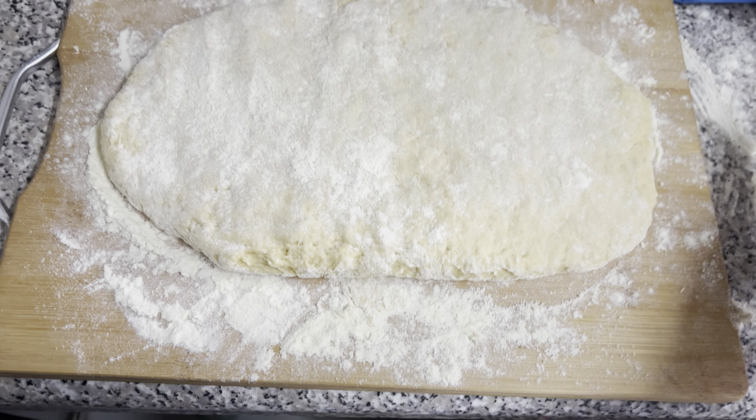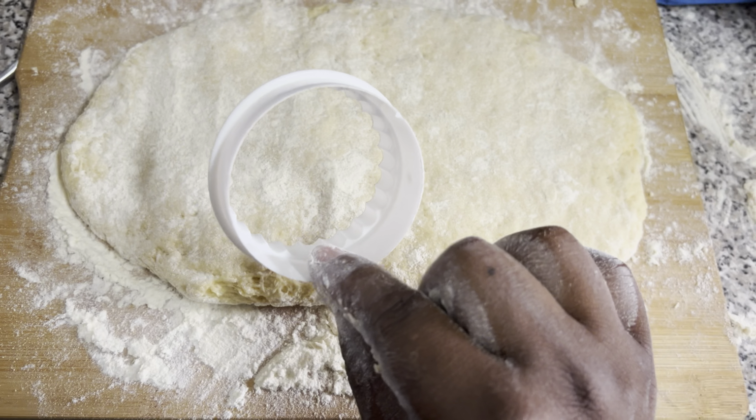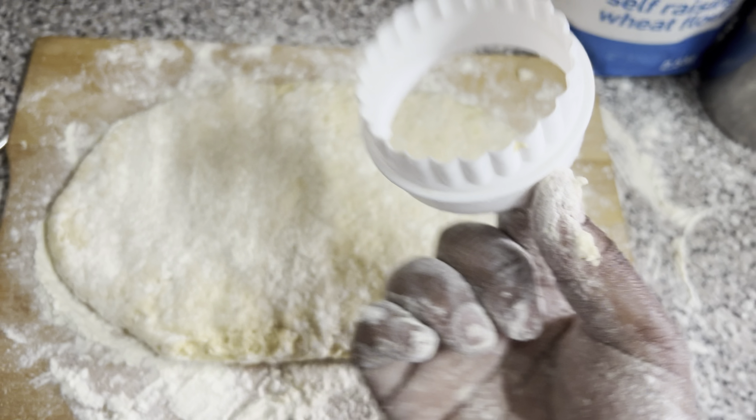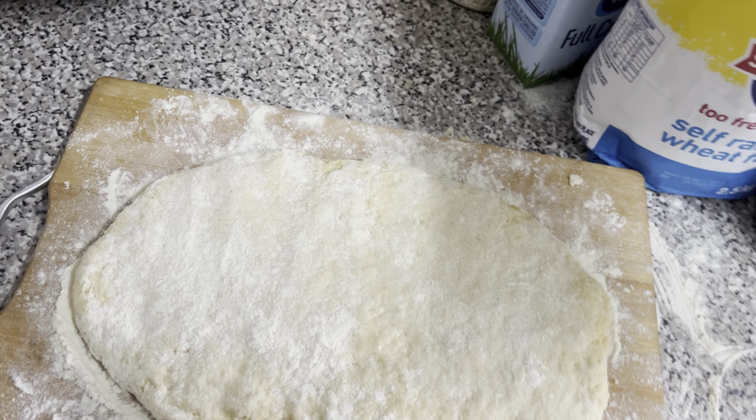So after you're done pressing on your dough and mixing it together, you lay it down on a cutting board or even on a flat surface. I could have used the counter actually, but it's okay. So this is the stage that I wanted to show you. This is our cookie cutter. Please ignore the mess that's going on here. It tends to be messy, but we'll clean up.